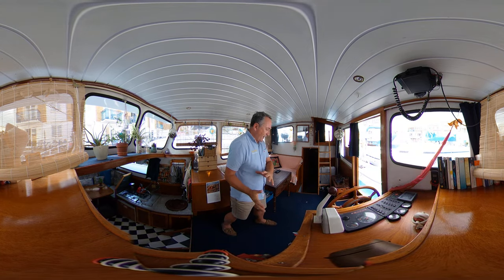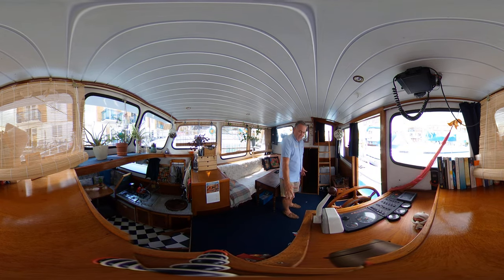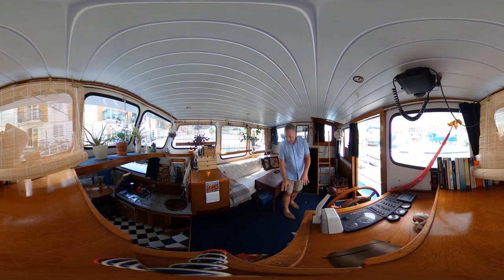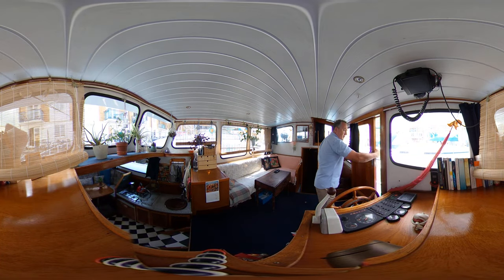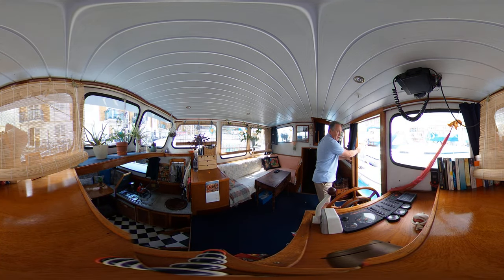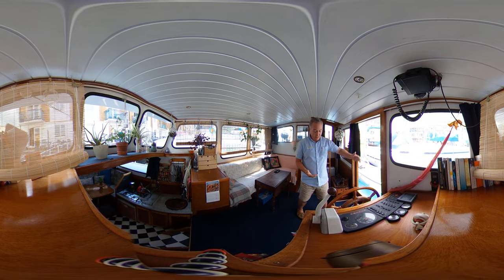Right, let's move a little bit aft. Okay, so I'm standing over the middle bit of the boat, which contains the engine underneath, which is lovely. So we should have nice, easy access to that under the carpet tiles. We've got a really nice, wide sliding companionway here. Opens and closes really easily, really nice and solid. Nice and wide, so easy to get through. Little bit of a duck down, but that's the same on most boats.